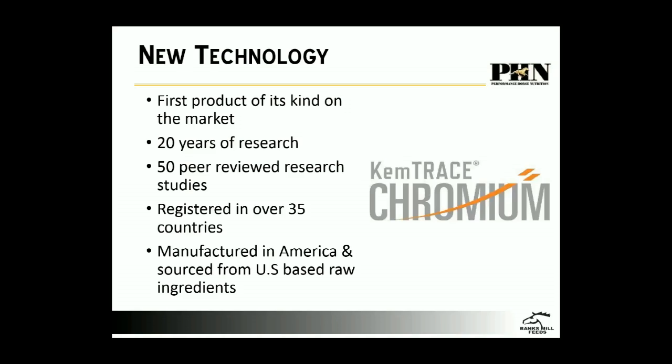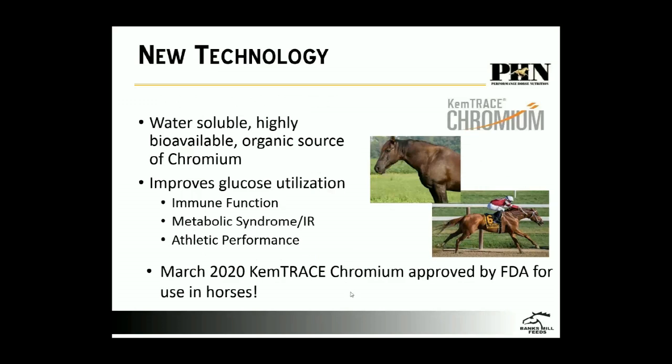This is peer-reviewed scientific journals, registered in over 35 countries, manufactured in America and sourced from US-based ingredients, which we know this year with the closing of the borders has been extremely important. Chromium is a water-soluble, highly available organic source of this mineral. What does chromium do? It actually improves glucose utilization, and we'll get into that a little bit further.